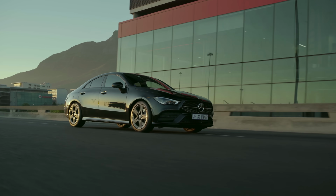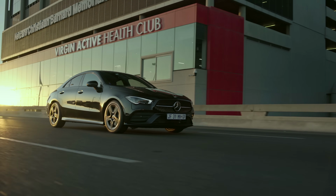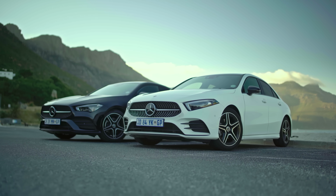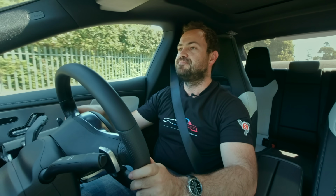It rides pretty well on the highway, rough surfaces, starts to feel a little bit wooden, but overall, I'm pretty happy with the ride quality in both cars. Where it starts to get a little bit more interesting is how these cars differ in terms of style and exterior design.